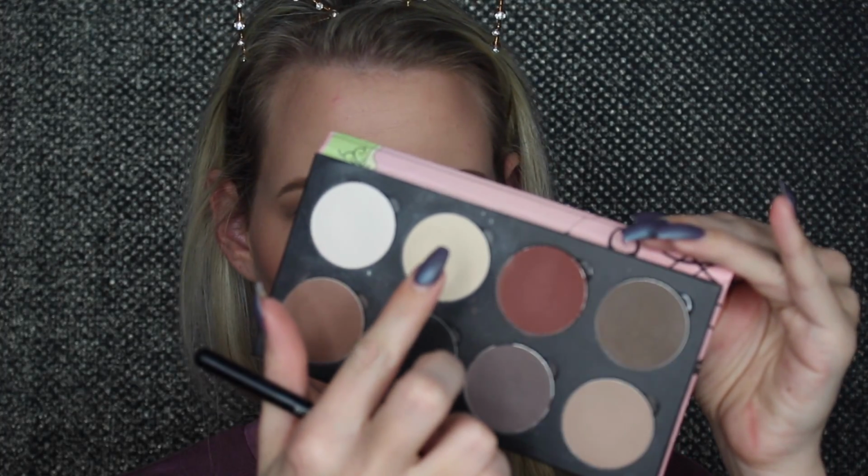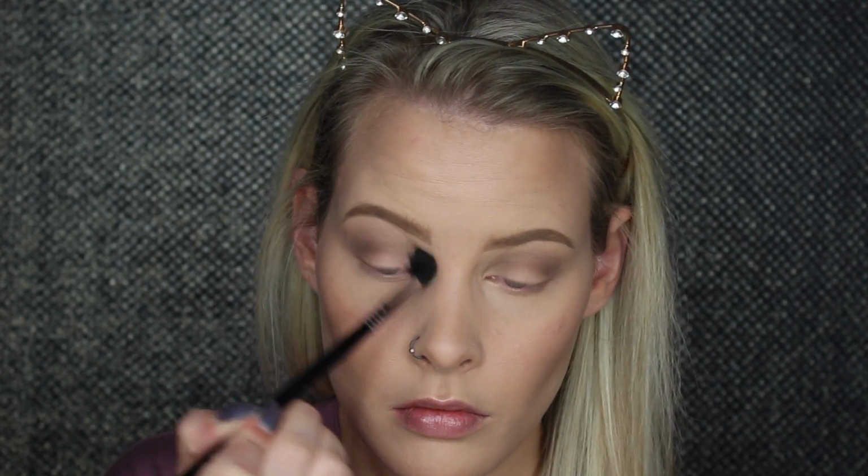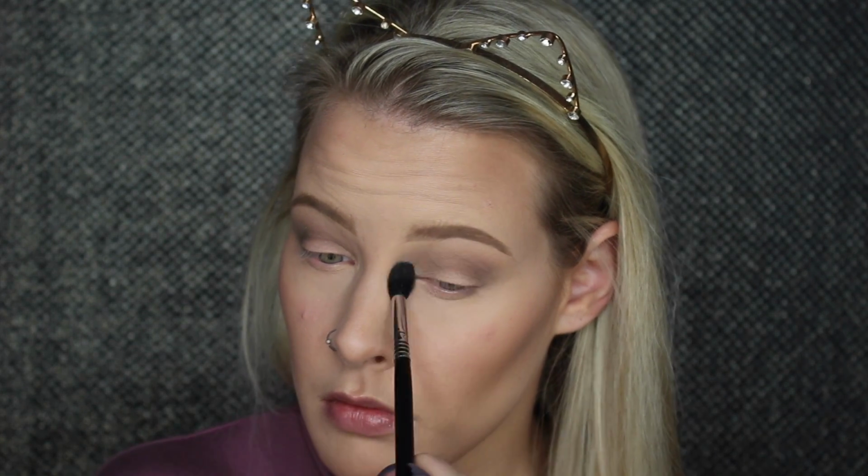I'm trying to darken up the crease, and I think I was just grabbing the wrong brush, so I had to keep building up the color. So now to buff that color out, we just took the cream shade and the Sigma E40 again, so there wasn't any harsh lines.